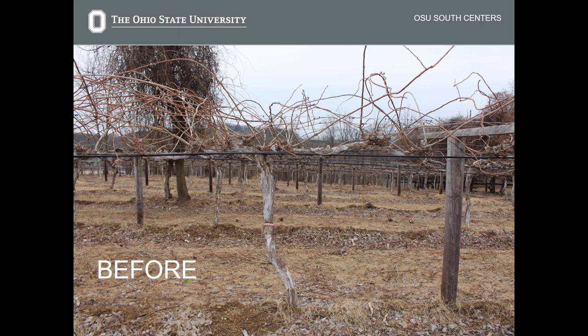So here's a before picture of a female plant that fruited last year. You can see the main trunk that is growing up to your catch wires. Dave stressed the importance of maintaining a straight trunk when you're first training those, in your first few years, because you can see how thick this trunk is. If you train it straight, it will actually support a good deal of the weight of this main cordon up here. So it's very important to keep a good straight trunk in the first couple years.